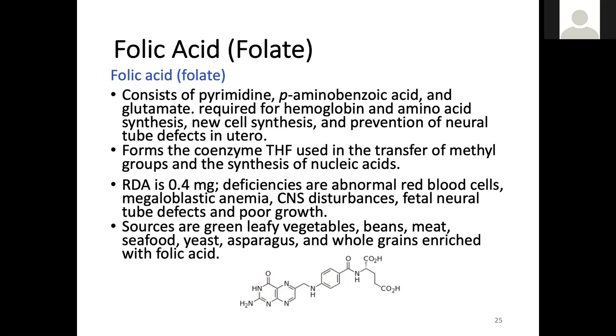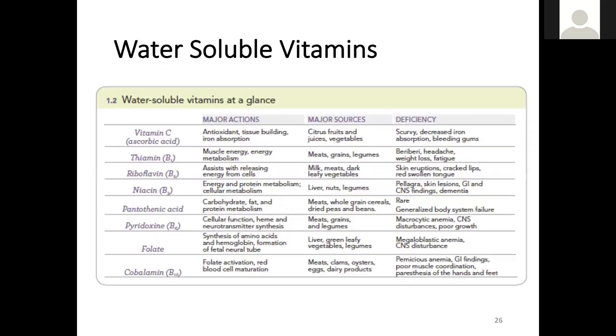Okay, so this has been linked to a lack of folate in the diets of the mothers. So we try to make sure that they always have adequate folate when they're pregnant. Sources are green leafy vegetables, beans, meat, seafood, yeast, asparagus, and whole grains enriched with folic acid. So this is from your textbook.